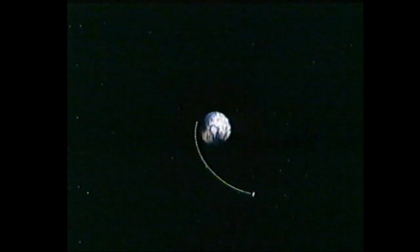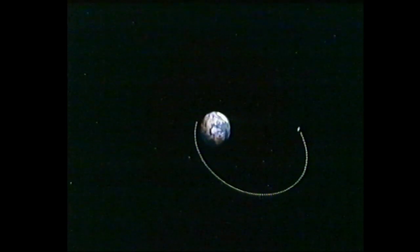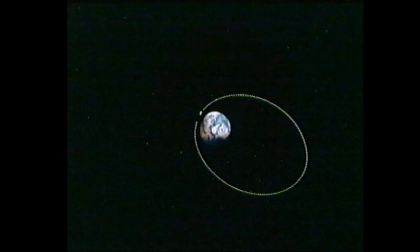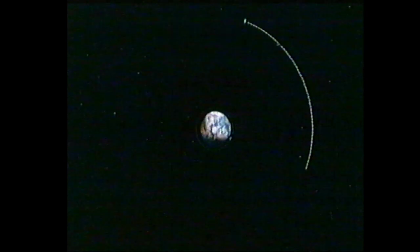The solution came from two young American engineers. They realized that by putting a motor on the satellite and launching it into what they called a transfer orbit, a power boost and some help from the Earth itself would carry the bird up to 36,000 kilometers, the Clarke orbit. NASA tried it in 1963 with a satellite called SYNCOM-2, and the trick worked perfectly.